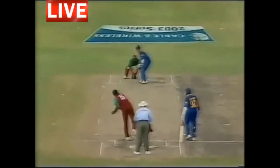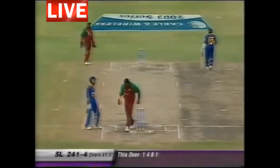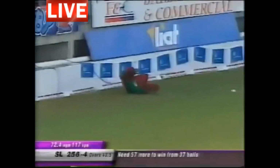If Hines had held on, it would have been crucial. Yes, he swings this one high, a lot of height on it. And Wavell Hines got there, perhaps worried about the fence, worried about going into the boundary. Already 12 off the over, so that's reduced the rate which is needed. Now here it is again. Got both hands under it, but couldn't hold on. Making room for himself, and he's gotten it down to the boundary. Lovely 4 runs more for Sri Lanka.